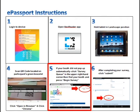If your particular booth did not pop up, click Survey Queue in the upper right-hand corner of your screen and find the booth and press Begin Survey. For example, if you're at the I booth, find the word I and press Begin Survey. You will then ask the questions on the list to each of the attendees. Make sure you use complete sentences when asking the questions.